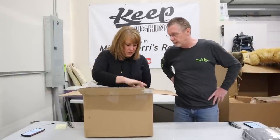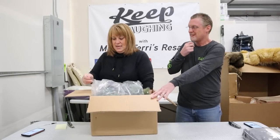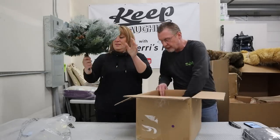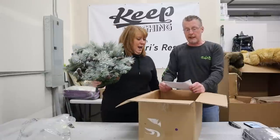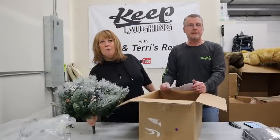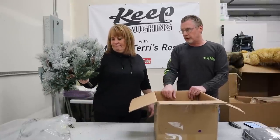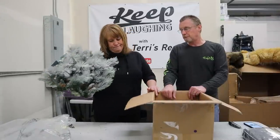All right. What will be that thing? Don't tell me that's only part of a tree. What the heck? Merry Christmas to me. I have part of a tree. Usually those come with a pot. Something though. Mixed greens pot filler. Oh, you put it directly into dirt in a pot. So this would be if you had a flower pot on your front porch and your flowers are dead for the winter, you can use this to decorate so you don't have an empty dirt pot sitting there, and you don't have to move your planter.